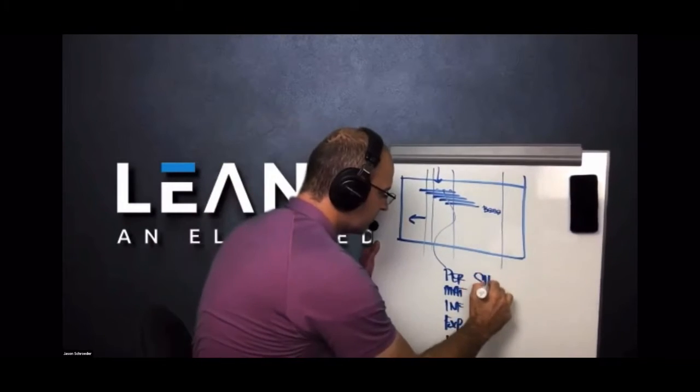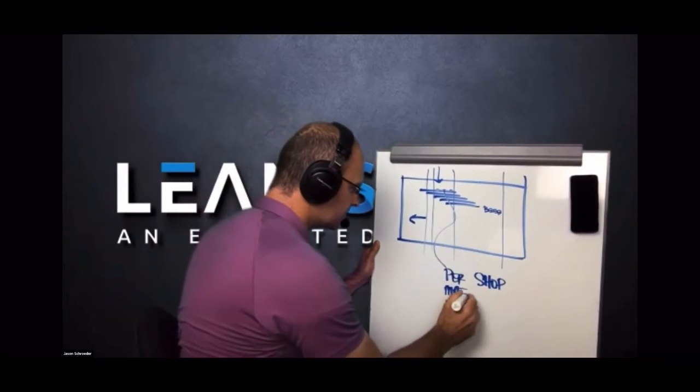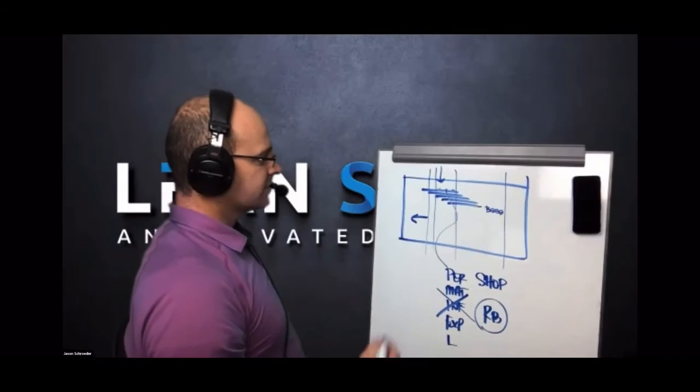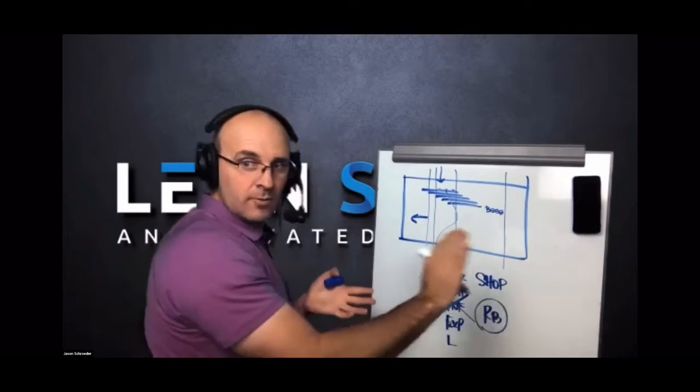Will I have my shop drawings or my submittals back? You're asking all these questions. And if any of these questions are a no, that is a potential roadblock. That is a red flag. So that's something that we need to work on to make ready so that when the train's going down the tracks, we don't get held up.